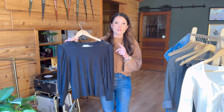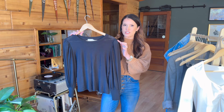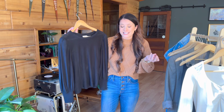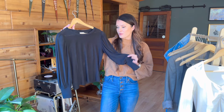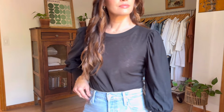So this one does have that puff sleeve. And what makes this one extra special is there's actually a little bit of reinforcement here to ensure that the puff actually sits where it should be on the shoulder and it doesn't start to slouch, which I love, that attention to detail. And then the other design element I love is the ruching at the sleeve. So it ticks all the boxes for me. And I have loved styling this with jeans.